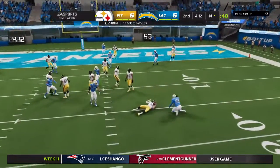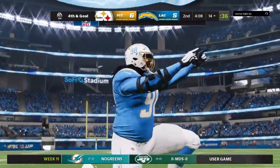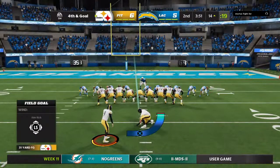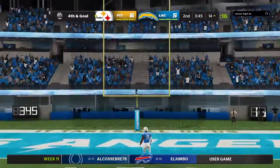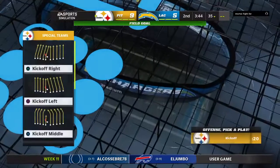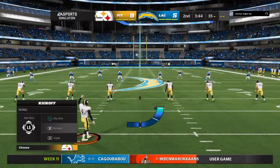And down he goes. Pressure gets him back at the 14. The sack by big number 98, Linval Joseph. And Boswell's kick is good. And that'll move their lead up to 4 now. So a nice kick there as they are able to add on to their lead.